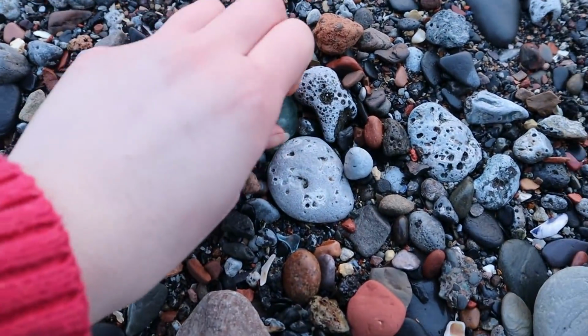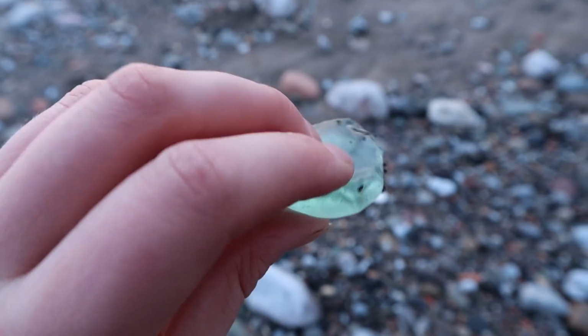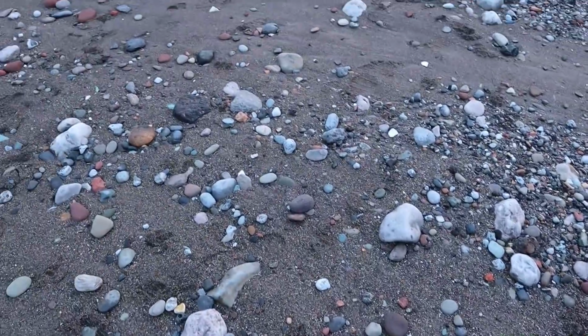Here's a large bit. Big chunky bit. That's the edge of a bottle. It's probably a cod bottle. There you go. There's so much here to find.